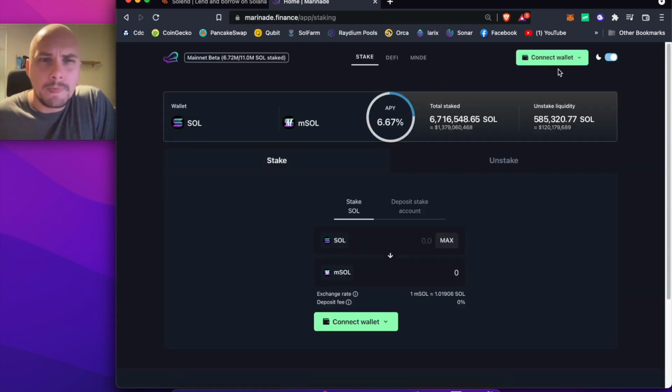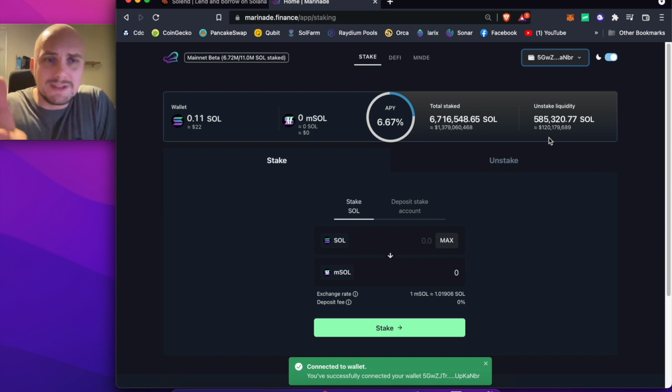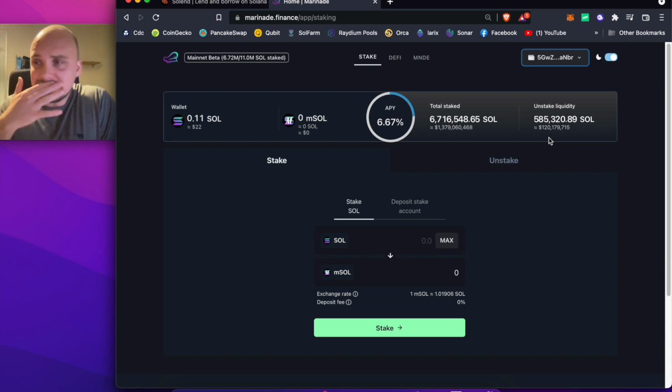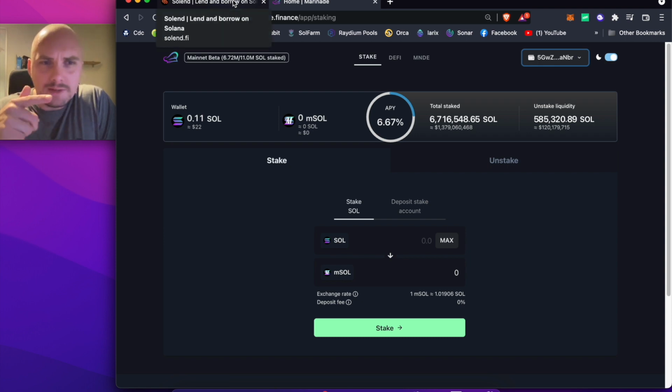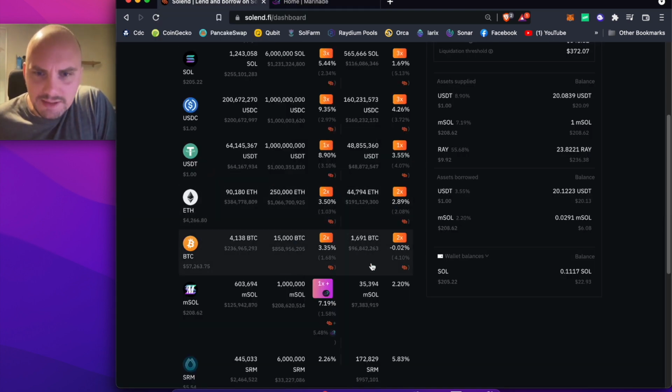This is where, if you have Solana, you can stake Solana, and then once you've staked Solana, you're given back MSOL, marinated Solana, they call it, which you can then use as a token in further DeFi projects. But I'm just wondering if we can do some borrow and lending yield farming. So on this site, let's see what we can get.